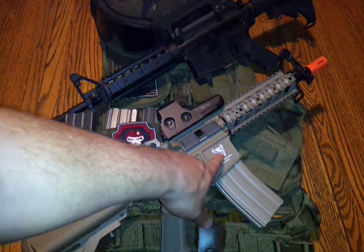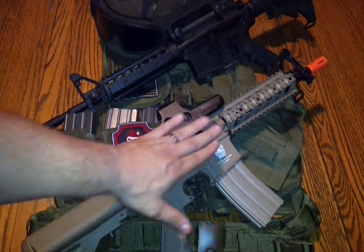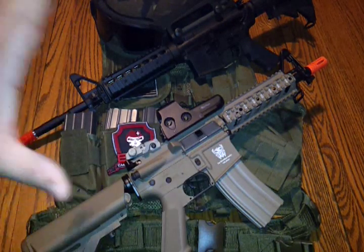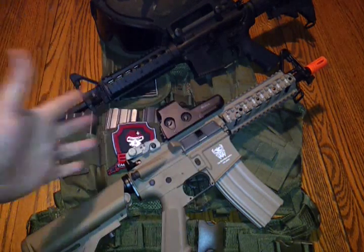He can't stand the combat machine badging on here. I don't like it either. So he will have a black metal body. And the thing I love about it the most is the polymer rail. A lot of people are like, ugh.